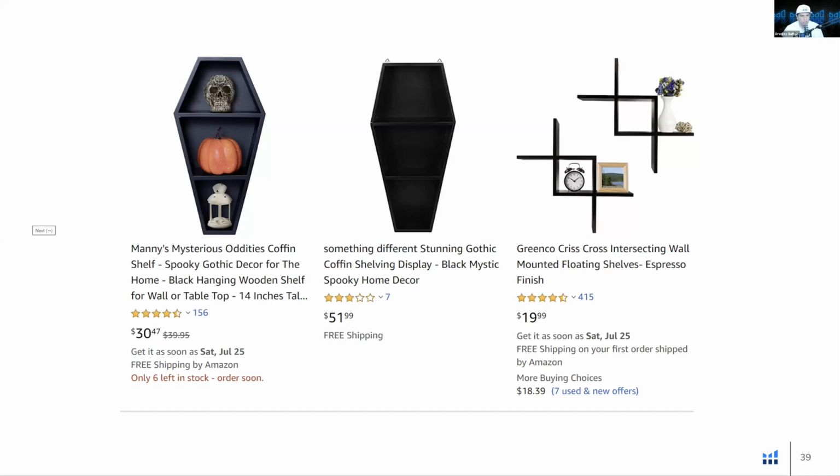A coffin-shaped one. Now, something that's important is you could put the material it's made of, especially if it was made out of bamboo or something. That's something I want to call out in my title. How to use it, perhaps even the dimensions. You can see here at the end of the title, we have the 14 inches as the dimension, so people kind of have an idea about the size of it.